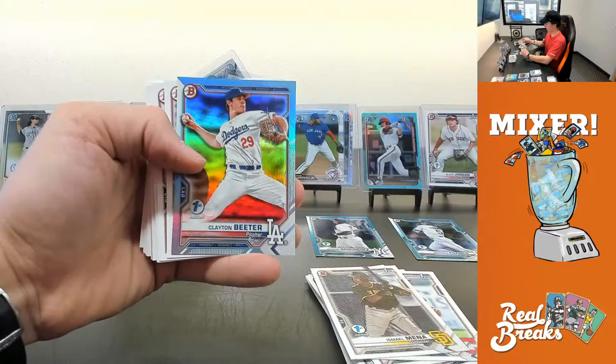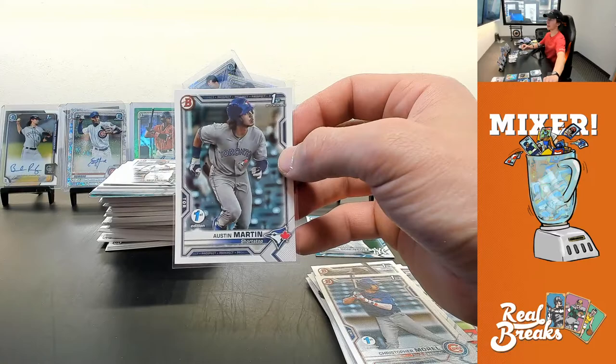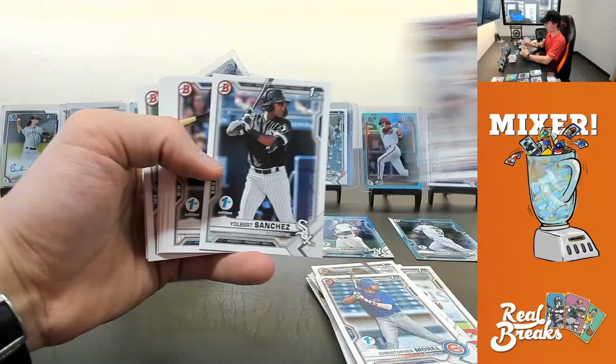Clayton Beater, Christopher Morel. And there he is, baby. Austin Martin. First Bowman, first edition base for the Blue Jays. Blue Jays going to Chris Klimowitz. There you go, Chris. Stack on that Blue Jays showcase. Yelber Sanchez first.